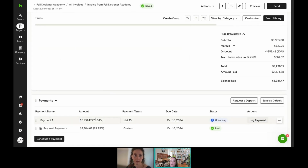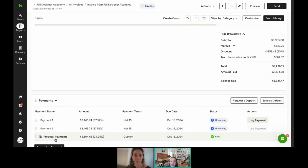This will default to have the remaining balance to be paid, but let's say maybe I want my client to pay in multiple payments. I'm going to go ahead and add another payment. It will split these automatically. Maybe this payment is going to be $3,000, and then they're going to pay the remainder on this third payment here.